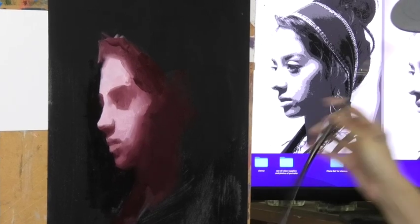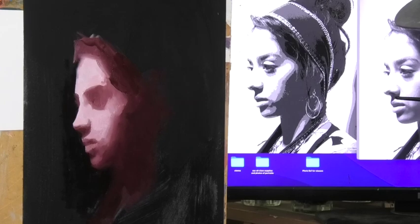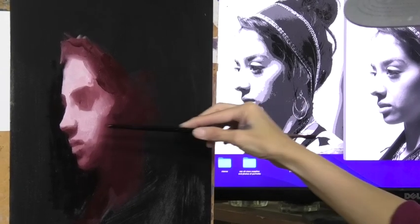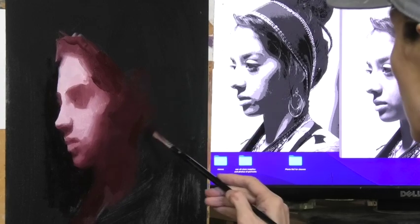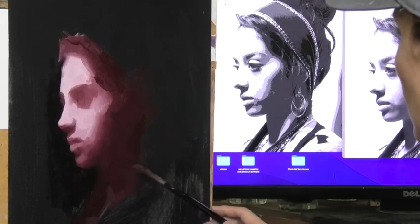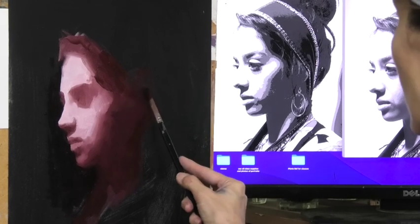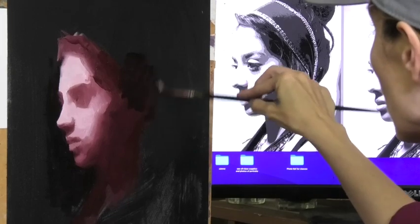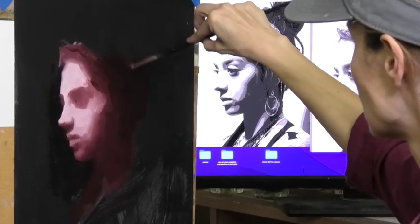underneath the nose. Okay, maybe I'll do that quick little measurement, just so that I don't get the head too big or too small. Where's the back of the neck? And I'm going to paint that value. I have a tiny bit of black in my hair color too, but a little bit of just this red and black. I'm painting through that scarf, keeping my brush down and scumbling.